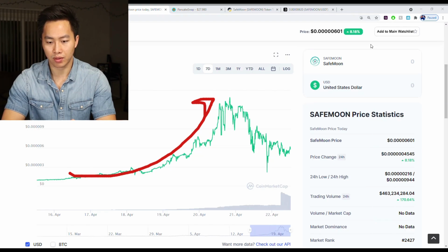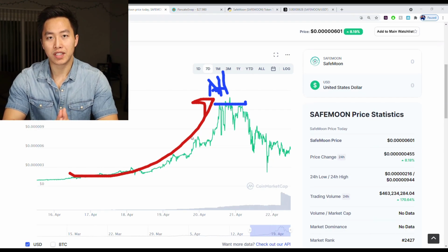Let me indicate that right here. So there's our all-time high. And we did start seeing dips. Now let me explain why these dips happened. So a lot of whales, those wallets that contain a lot of SafeMoon, they started taking profits. And this caused the price of SafeMoon to drop dramatically. And we actually saw 3 different dips that happened. So let me explain that.